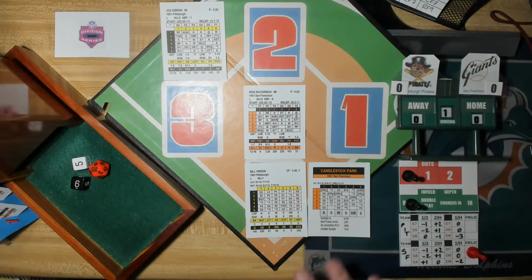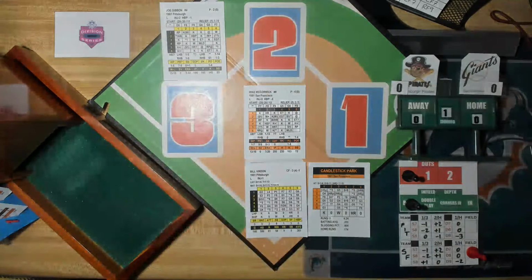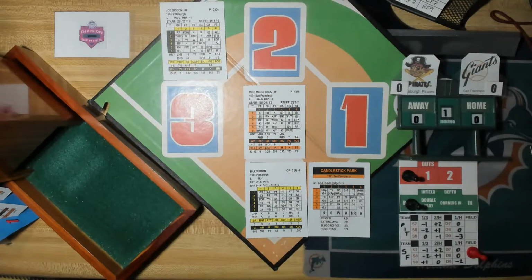Enough talk. I also do keep track of statistics, batting average usually, to choose an MVP at the end of the postseason. Leading off for the Pirates, center fielder Bill Virdon, .260 average, 9 homers, and 58 RBIs. He will be the starting center fielder for the Pirates. We are using black, white, and orange dice. Giants are the home team.